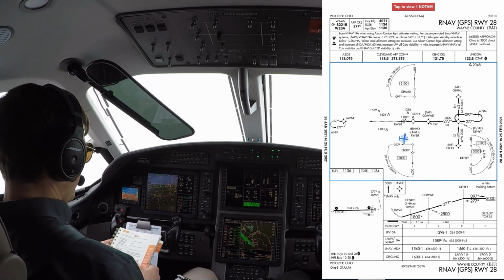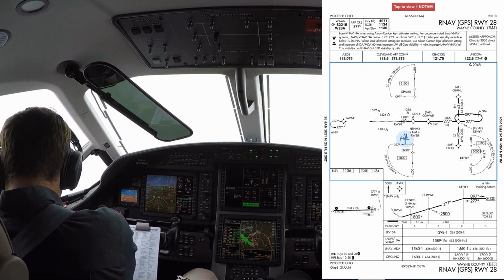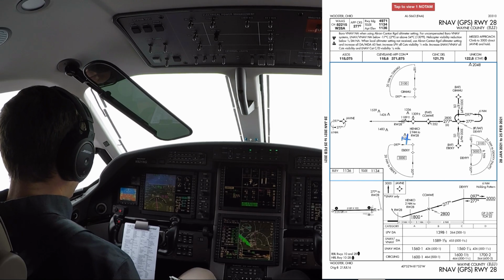Okay, we reset the prop ice twice, it's not coming back on. We will just keep an eye on it. Gotta be careful we don't get vibration in the prop.